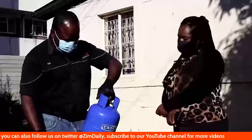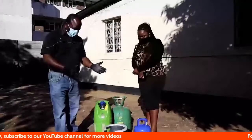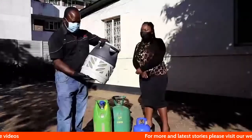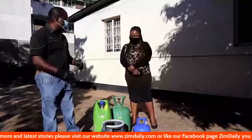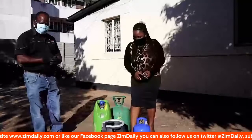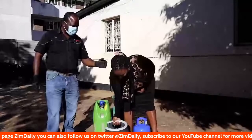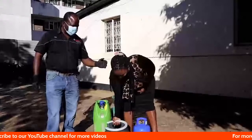Right. I've got two special bottles here, and I'll pick up this one in particular. This is a very nice bottle. It's a Norwegian bottle. It looks very light, and it is light for that matter. When you carry this bottle, I think for ladies who want to go and refill gas, they will find that it's very light. It's got some gas in it, and it's full. Yes. So it is very light.